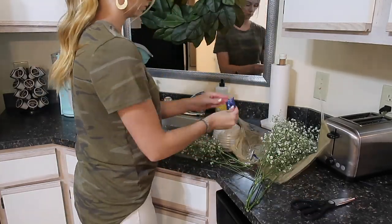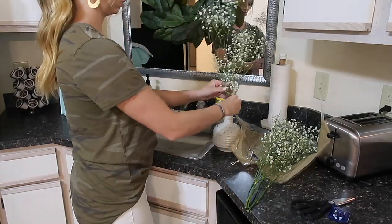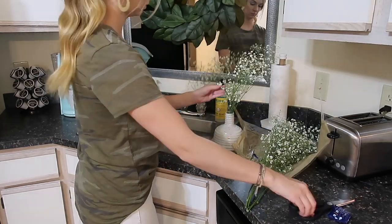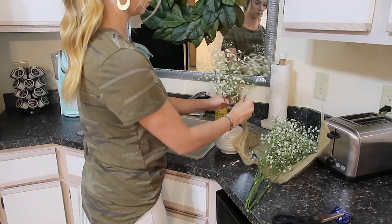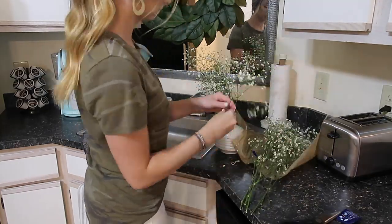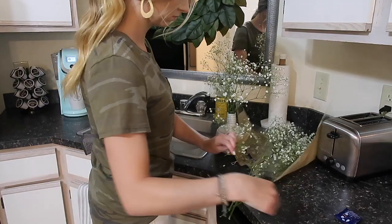Another fun thing is to add fresh flowers in your home whenever a season is changing. I actually found this baby's breath at Kroger for $4 and it came in a huge bundle, so I was able to make several different arrangements, and this is just an easy way to freshen things up.